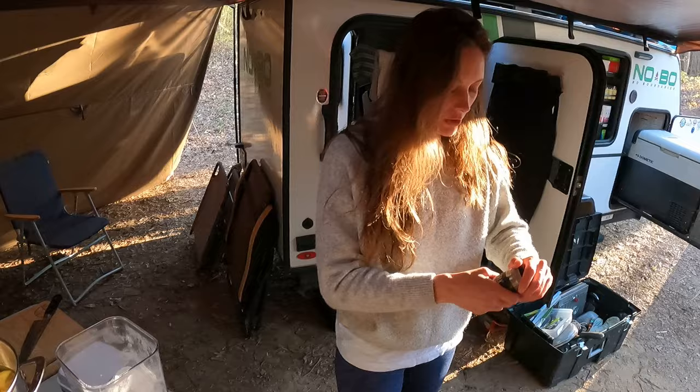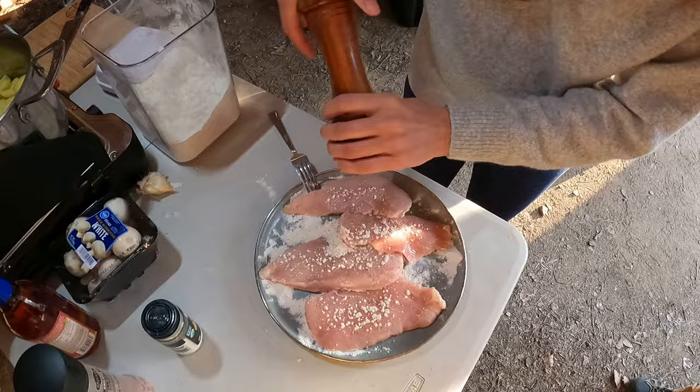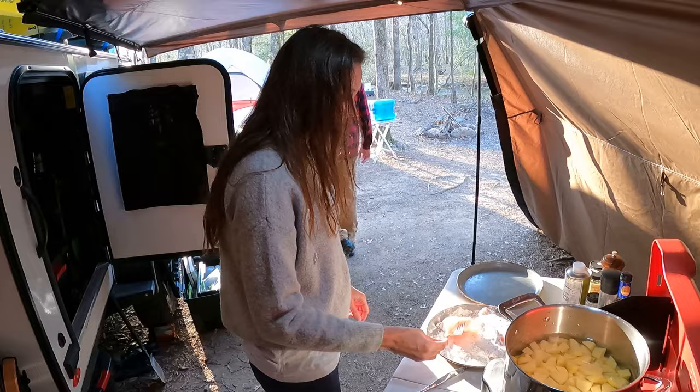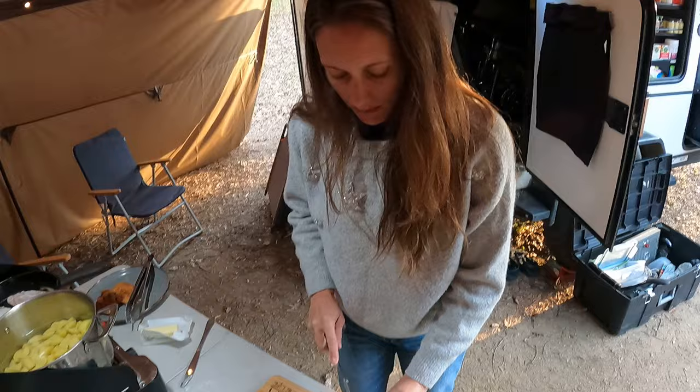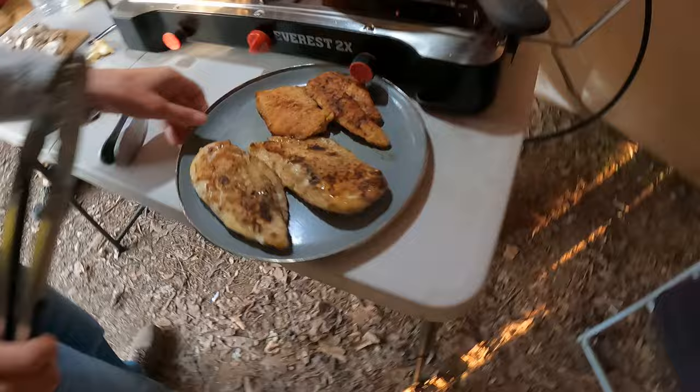First things first with this chicken. We're going to put some garlic powder and salt and pepper, and then flour. We're going to sear the chicken first. So this is for the marsala. I am slicing up some mushrooms. Once the chicken is done, then I can start with the sauce and then I'll go ahead and start boiling the potatoes. Now that the chicken is done, we're going to set those over here.